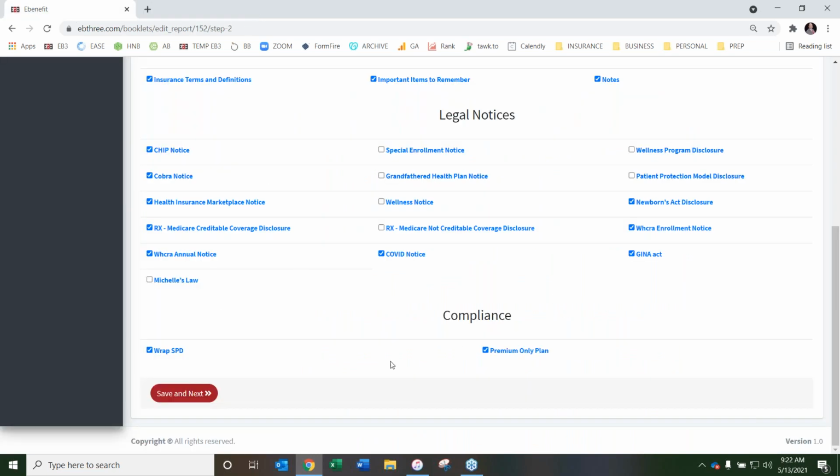And with the compliance piece, I have it loaded in the terms and conditions that you sign off on when you initially sign up. I did have both of these created from scratch from an ERISA benefits attorney. I used Hall Benefits Law out of Georgia, and they did a great job. They created it from scratch and basically made an all-encompassing document for the wrap SPD and the premium only plan.